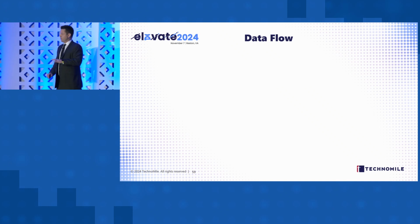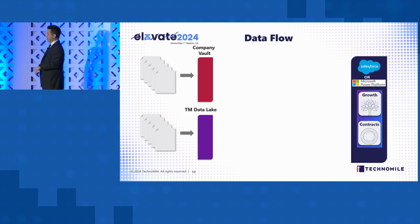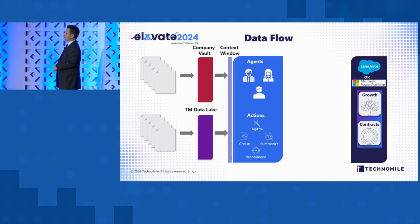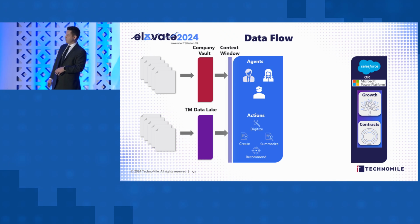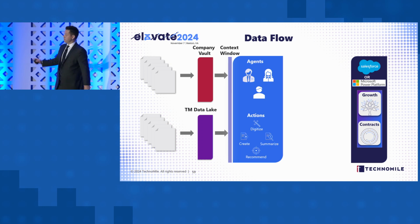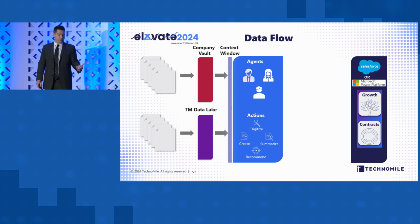So now, just finally, I wouldn't be a proper engineer without putting up a data flow diagram. You've got to love it. First of all, you've got your information that flows into the company vault, or to the TM data lake. Again, that company vault is your specific area, your information that can only be unlocked by the key for your company. That sets the context window for one or multiple agents who can take actions on those documents.